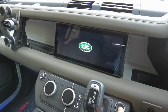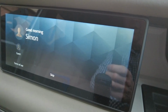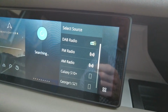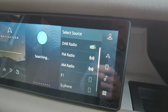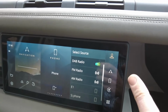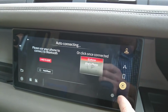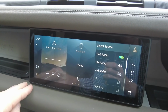Right, let's see if it's done the software update. So we should get a little alert in the corner. Let's see if we get a little alert. Here we go. I was expecting to see a notification. Let's let it get booted up. I haven't got a little one next to my little man. Let's go home. Let's go on software and see what it says has happened.